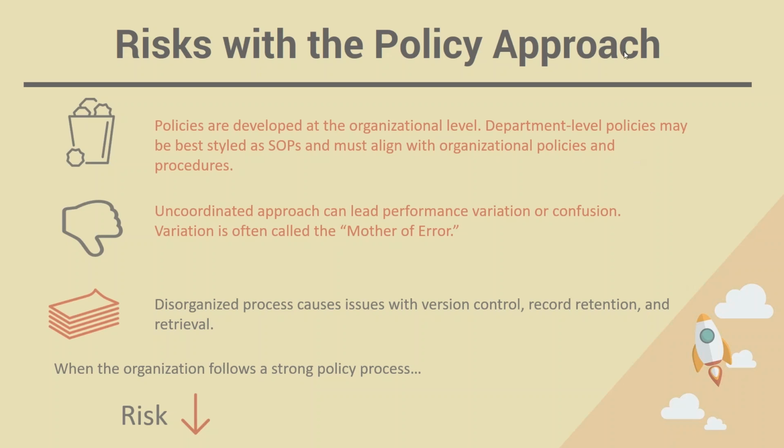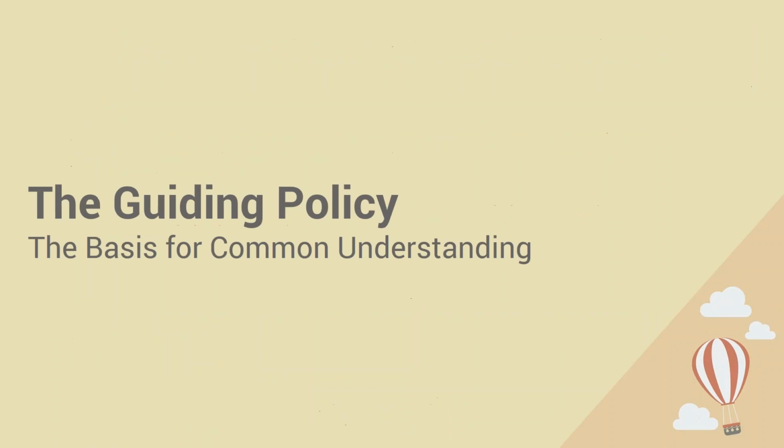In essence, a high reliability organization is based on a well-designed, implemented policy process. So as the policy process improves, the organization's reliability improves and its risk is lowered. So now that we've talked about the risks of weak policies or a weak policy approach, let's talk about the first step in making your policy process effective. And that first step is to have the guiding policy.